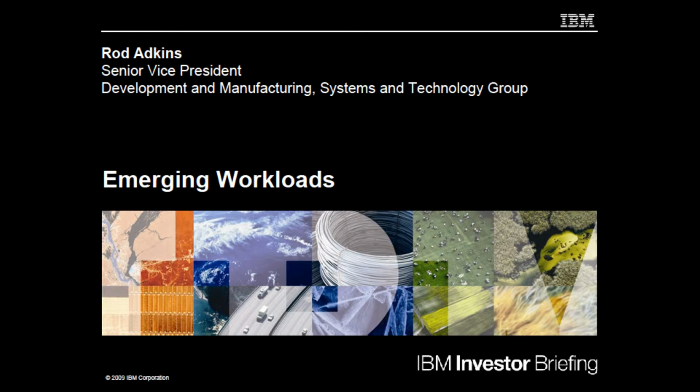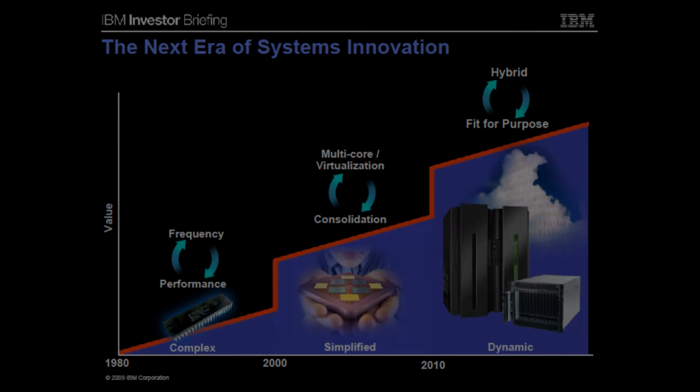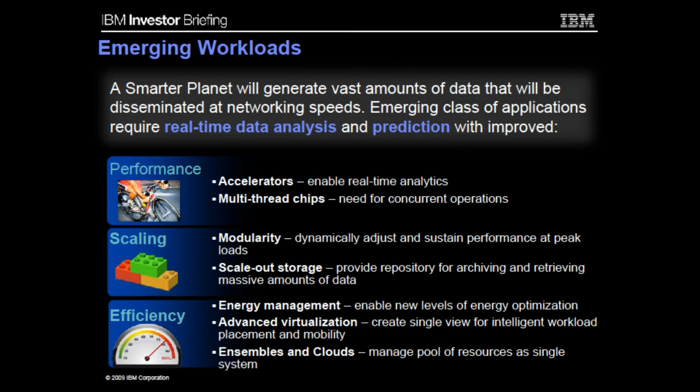We're also beginning to see a new inflection point occur, and this is what I will describe as hybrid systems. And we will lead the movement towards hybrid systems, which is taking this notion around fit for purpose. And we think that we will be driving new capabilities here where the systems will be tuned to the application workload. And really the thought to take away from this is there will continue to be an emerging class of workloads across all industries with these real-time characteristics and the need to predict, to extract the intelligence.